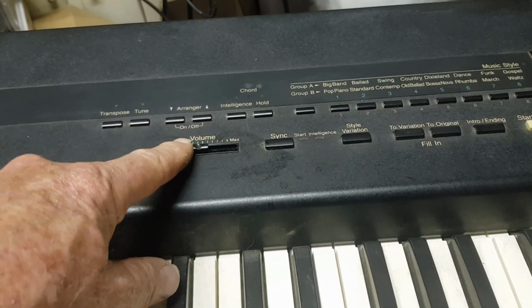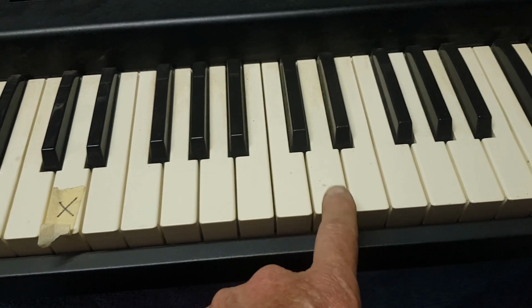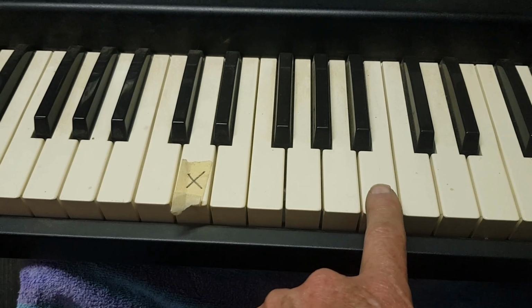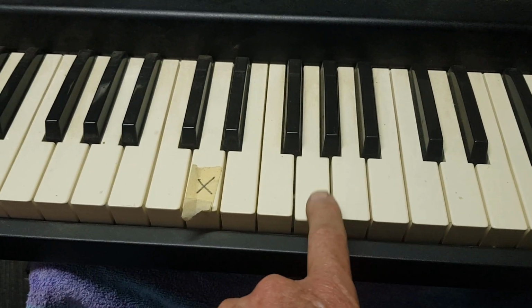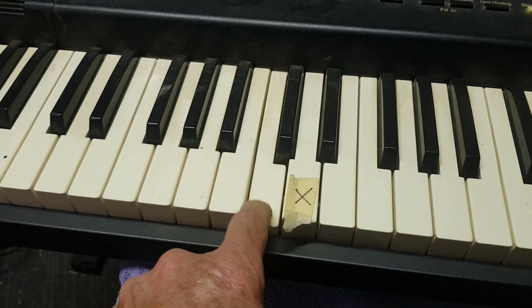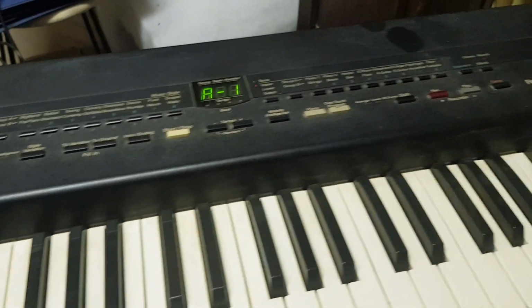Pretty good. I can just hear a little bit. Let's see if we got music. Beauty. Now let's go down to the one that didn't work. That's the ultimate test. Beauty. All fixed. That's extremely satisfying.